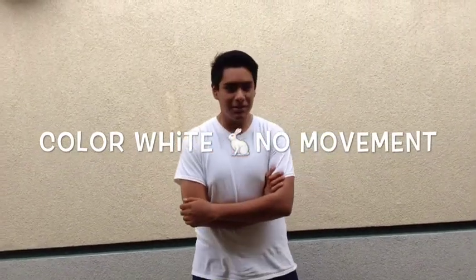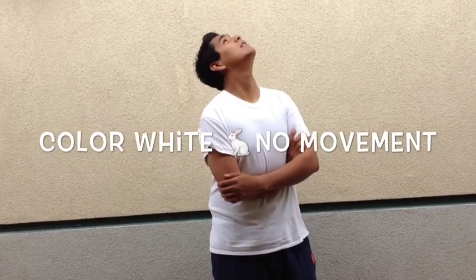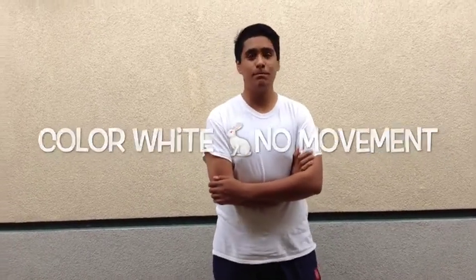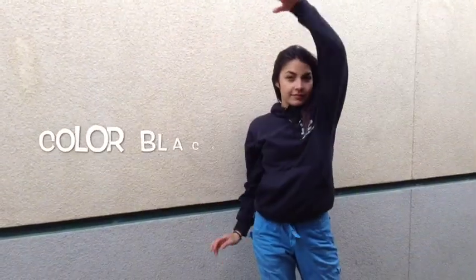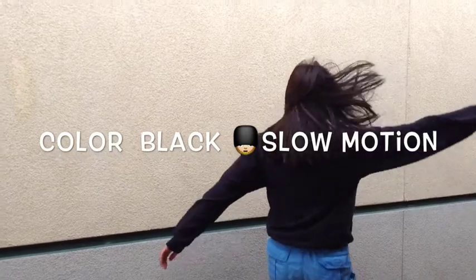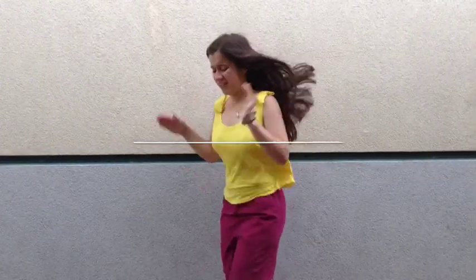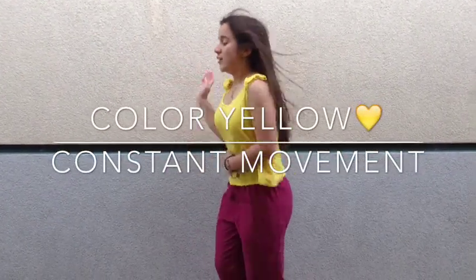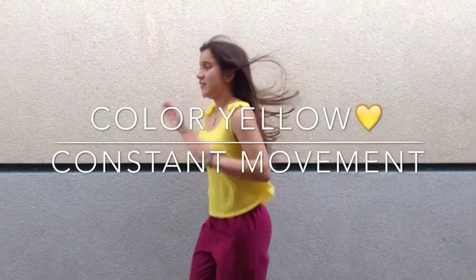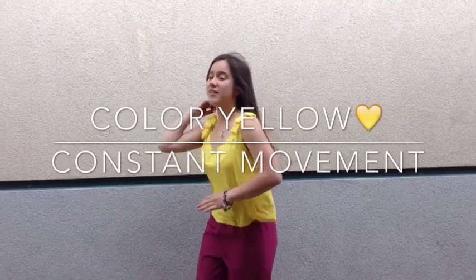Right now we are recording the static movement, no motion, to see if it attracts bees with the color white. There is no bees attracted to this color so far. Nor are they coming out. Okay, now we're recording for the color black and a little bit of movement. As you can see, there are no bees coming and there's no sign of them. Right now, we are recording constant motion on a windy day with the color yellow. There is no bees being attracted to this color or this weather at this point.